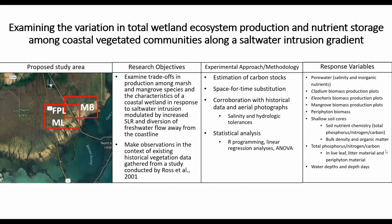Therefore, I will be exploring multiple drivers of wetland ecosystem production in a short hydroperiod coastal marsh along a salinity gradient to help resolve this knowledge gap and to support future wetland management and planning efforts. My proposed study area is in the southeastern saline Everglades at Turkey Point, in the middle of both an Everglades wetland mitigation bank and FPL model lands. It is a primarily Cladium-dominated marl wetland with an abundance of dwarf mangroves and some really interesting variation across the wetland in terms of production.